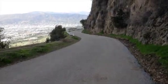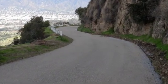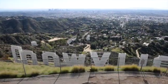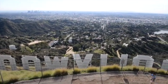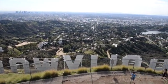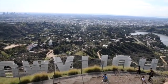The Hollywood sign makes frequent appearances in popular culture, particularly in establishing shots for films and television programs set in or around Hollywood. The letters of the sign are 45 feet tall and span 350 feet long.